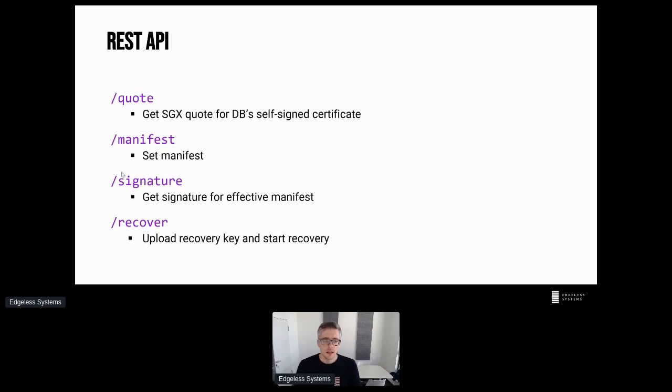And to do that, you need to define a recovery key inside your manifest. And that is, again, a public key. And if you define a recovery key inside your manifest, EdgelessDB will output a recovery key that is encrypted for this certain public key. And if now disaster happens, what you need to do is you need to decrypt that key and send it over to your EdgelessDB instance that you want to recover.